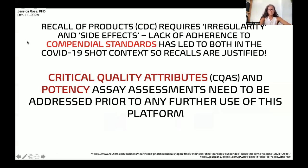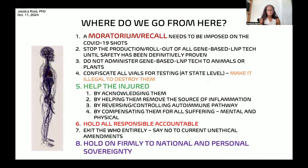So all in all, the recall of the products, as per the CDC, requires irregularity, quote unquote, and side effects. And there's a lack of adherence to compendial standards that has led to both in the COVID-19 shot context. So recalls are justified. Critical quality attributes and potency assay assessments need to be addressed prior to any further use of this platform. And personally, I think there shouldn't be any further use of this platform.